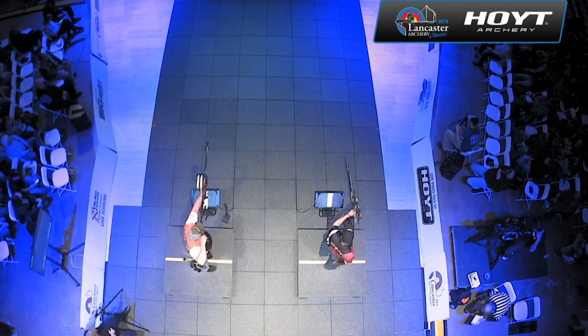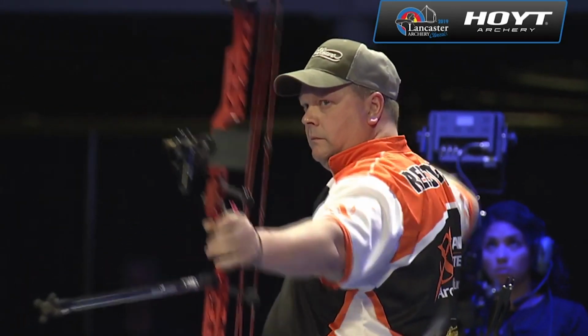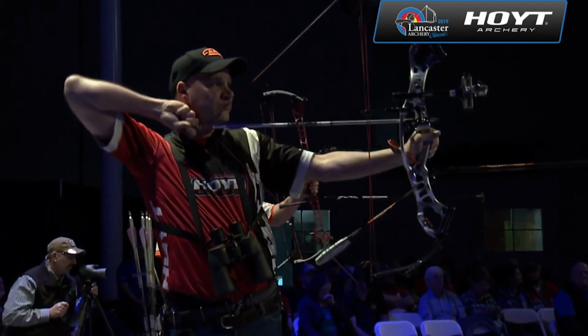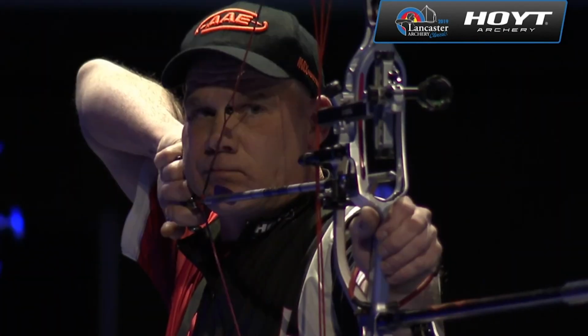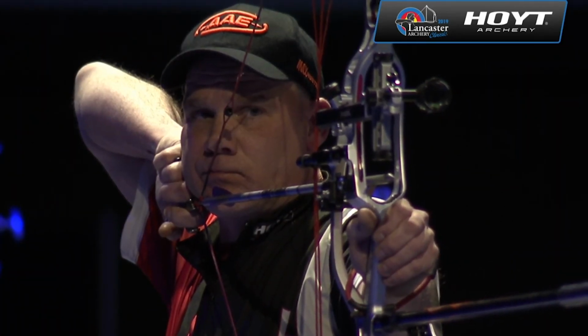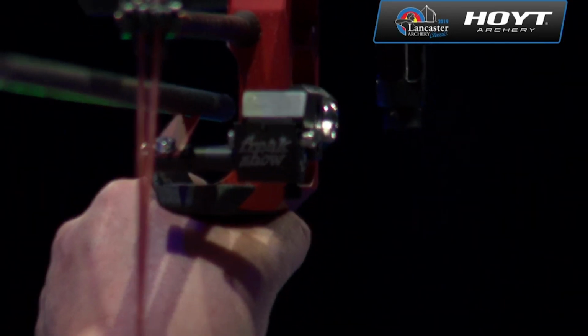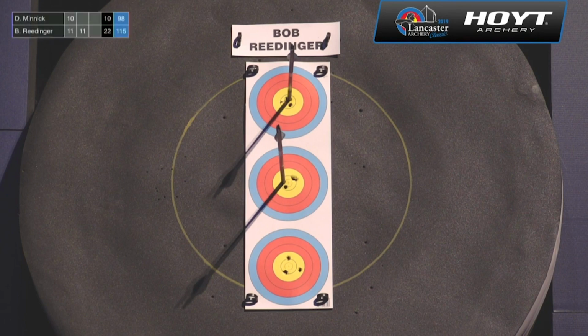Bob's going to lead off here on this final end. X, 11. He didn't even have to look. He knew where that one went. Danny reaching around for that thumb. It's an 11-10 line, but I'm going to say it's out. Just out low. Front shows arrow rest. That's another 11. I wasn't writing down the score, so I can't. Oh, there it is. Here we go.